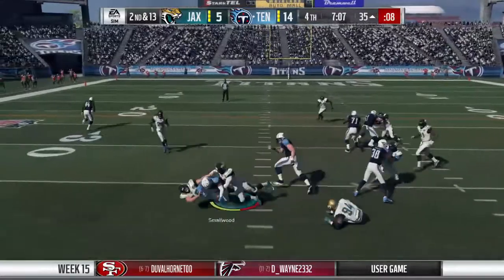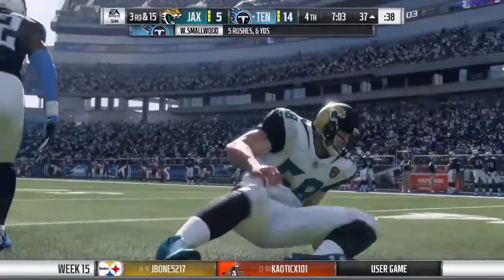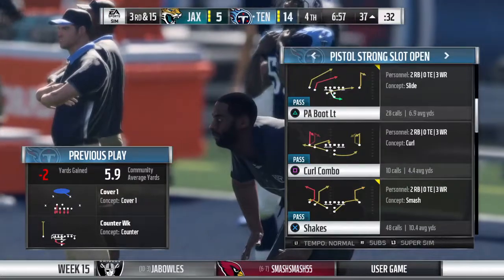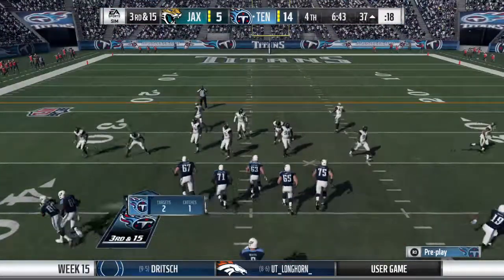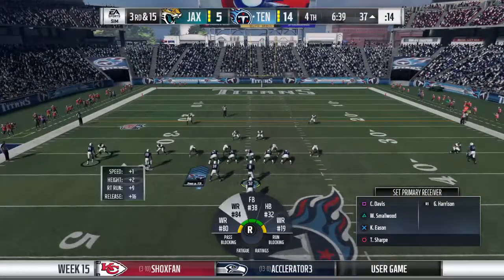Handoff comes to Smallwood. He lost 2 there, and it's 3rd down. The 4th quarter here, they've got the lead. They want to keep it on the ground. That's what they're doing. Smart football. Keep the clock grinding, keep it going. But you got to figure now, they're going to see more people stacked up at the line of scrimmage as they try and bleed it out.